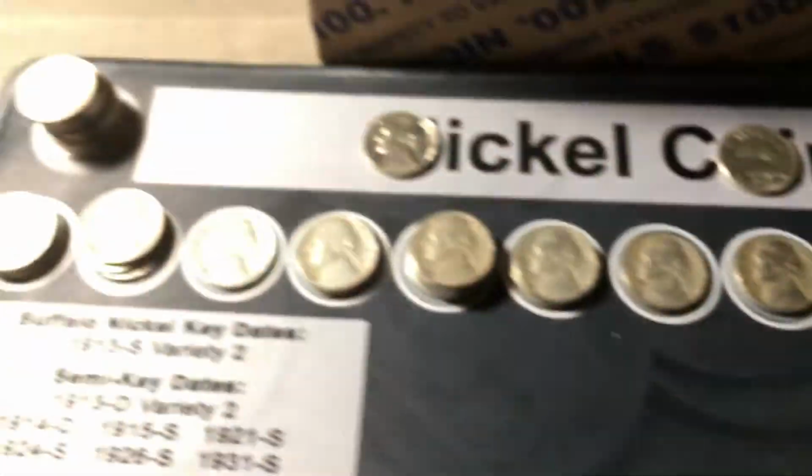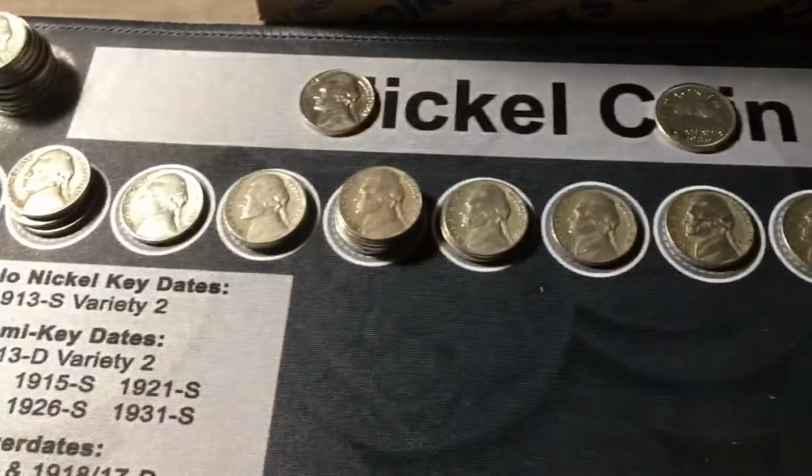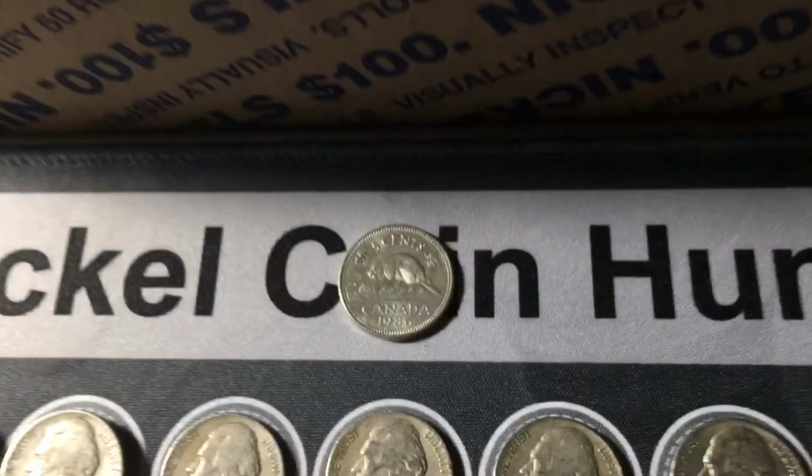And overall, this box wasn't too bad. We got a lot of older Jeffersons. We actually ended up filling all the spots on the board, as well as that 1962, which is probably a circulated proof, and one Canadian.